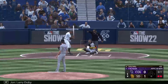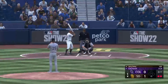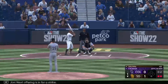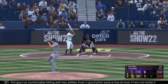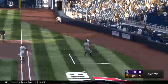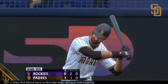Larry Doby at the plate with 2 away, swings through that one. Next offering is in for a strike. Well, this guy's so comfortable hitting with 2 strikes, even a good pitch early in the at-bat. If he's not ready to pull the trigger, he's not worried if he gets to an 0-2 count. He handles it himself, and that will end the inning. But the Padres draw first blood here on the solo shot. It's now 1-0.